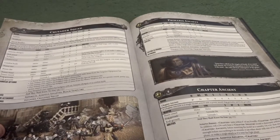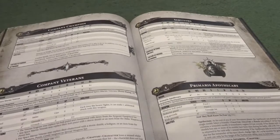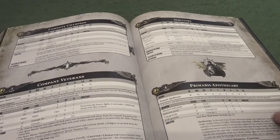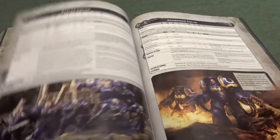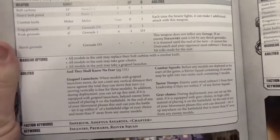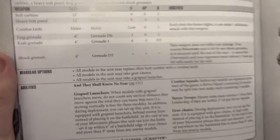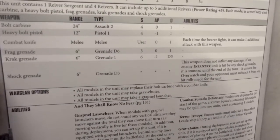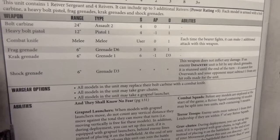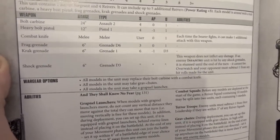Carrying on through. As I'm flicking through here, I can't see much of a difference. There's some Primaris Apothecaries and stuff. Everything we expected. A full Reaver squad, so we'll take a quick look at that and compare it. I don't have the old rules to hand, but they gain a new weapon called the Bolt Carbine, which is an Assault 2 bolter. These can also be taken up to squads of 10 as well.